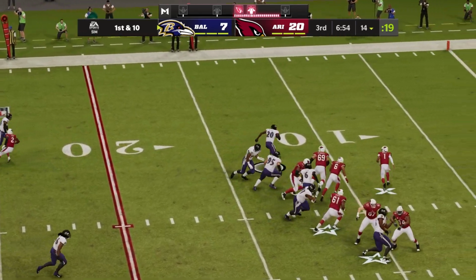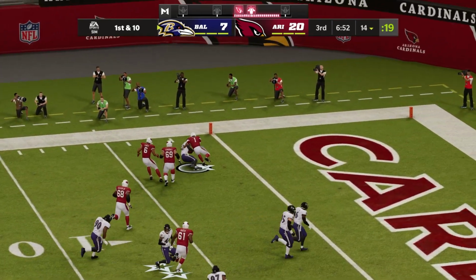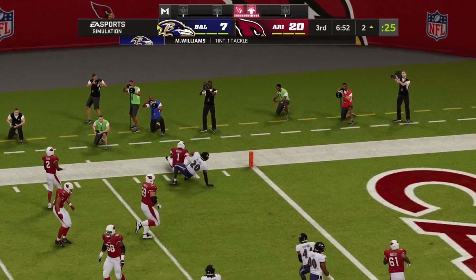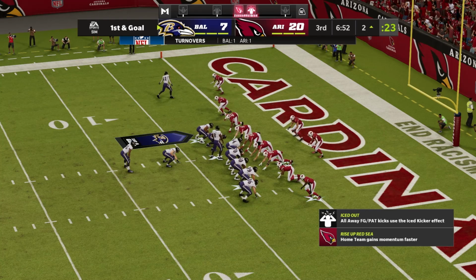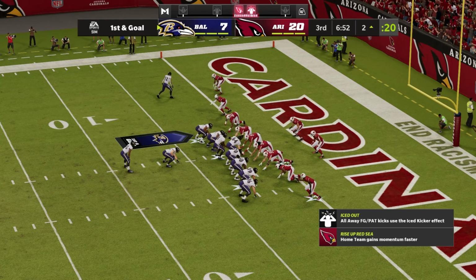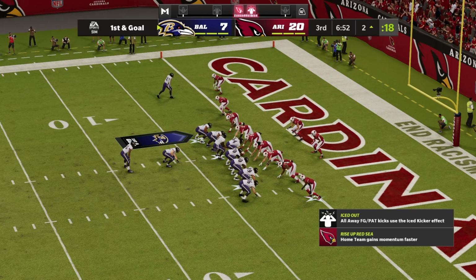Trying for Brown, and it's intercepted. Picked off by Marcus Williams. And he'll be marked down at the 2-yard line. Suddenly, it's 1st and goal after the interception. A quick change in the situation here.